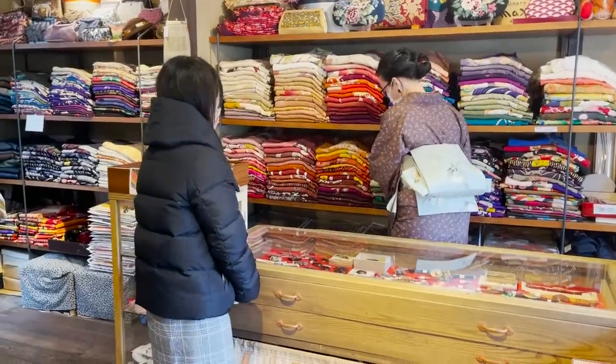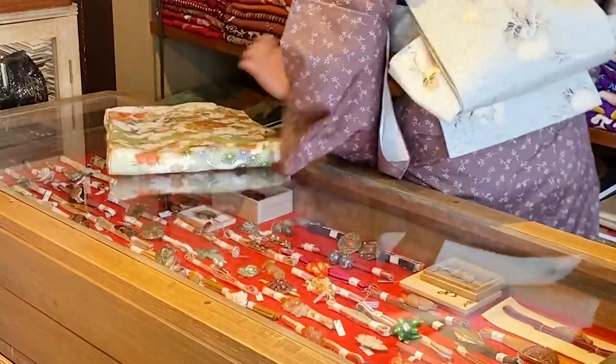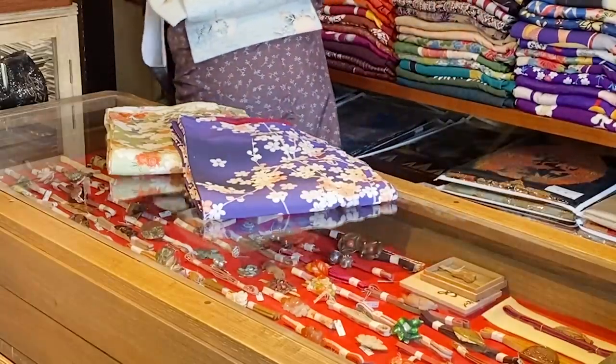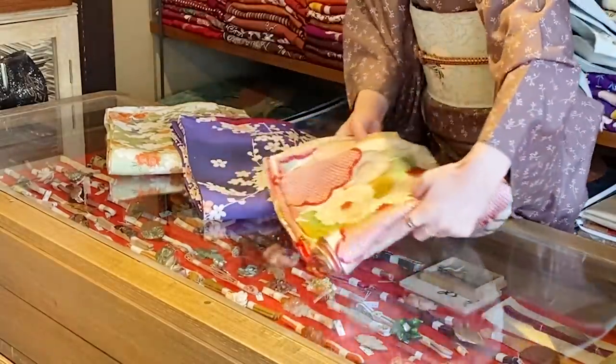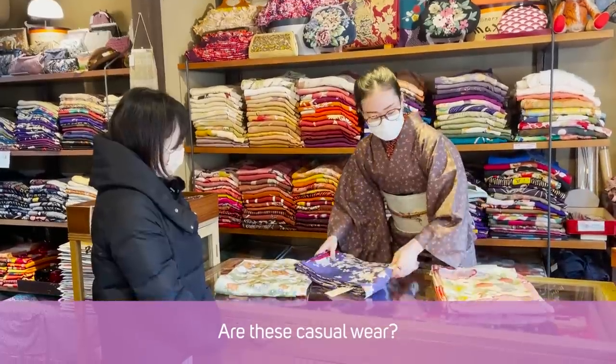It's amazing. You just have to tell her what color you want or what color you don't want. Yaya-san is really not just a shop, you know, it's more of a coordination place, you know, a coordinate kimono for you.